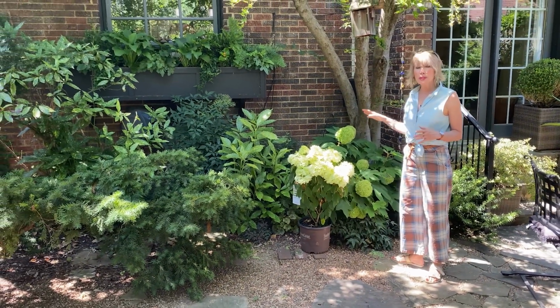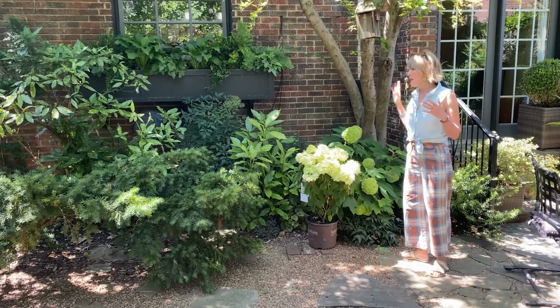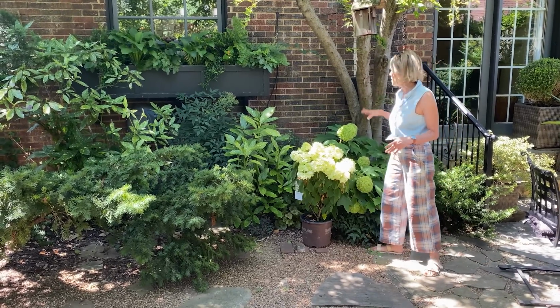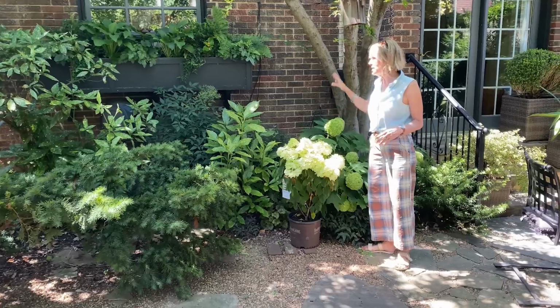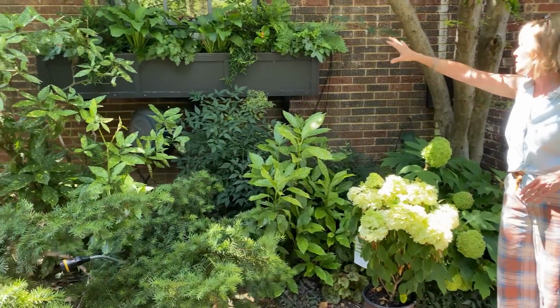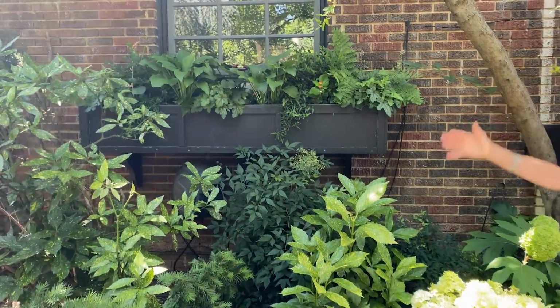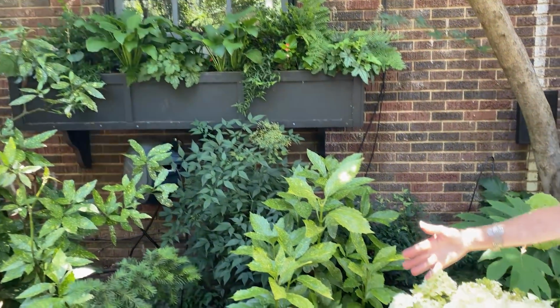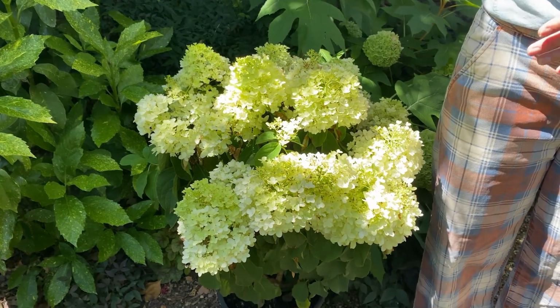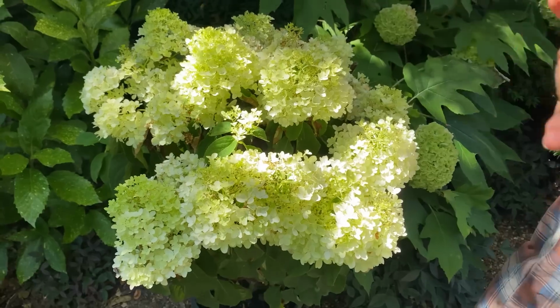And then over here, this area has so many times fallen prey to different really drastic weather events. But now it is pretty much filled in. It's a combination of the Terra Hydrangeas, Obsession nandinas, Aucuba japonica, yews, and then the window box is very full. So this is pretty much finished over here.